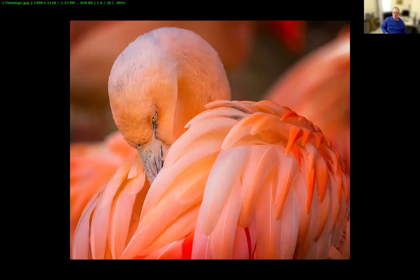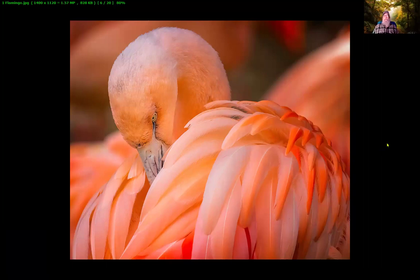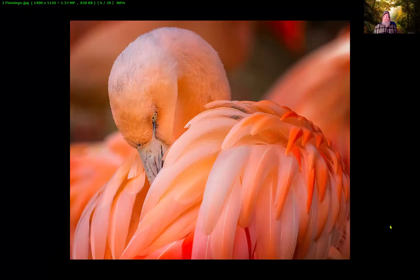Yep. This was a 70 Mark II with a 400 millimeter lens. This was shot at 400 millimeters at 1/2000th of a second, 1250 ISO. A little bit of a treatment in Photoshop and Lightroom, but other than that, what you see is what you get. That's how it was framed. That's what I saw in the lens right there. That is beautiful. I love the eye.